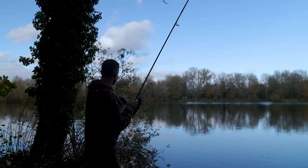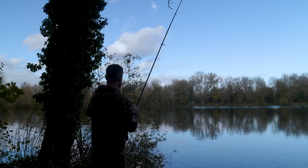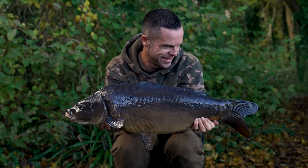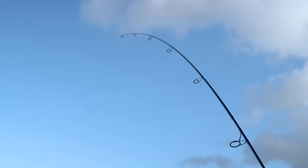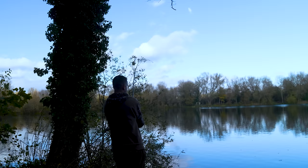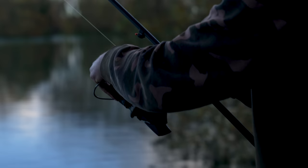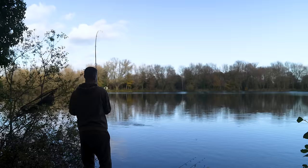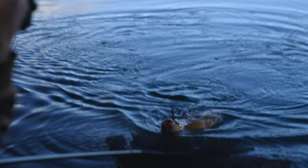Fingers crossed. Yeah, I'd love to get this one in, especially after having that beautiful scaly one that we just put back. As well as that, I had an 18 pound mirror just before that scaly one this morning, which you would have seen me land in the dark as well. So let's hope we can get this one in, fingers crossed. There he be. Lovely.